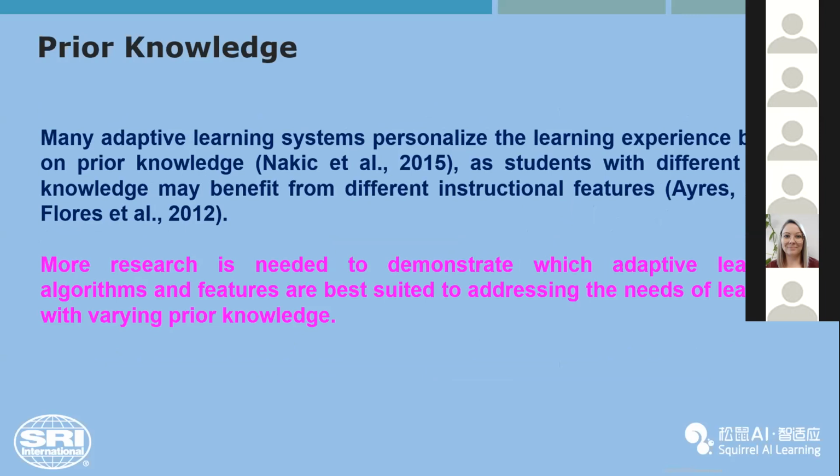One thing we identified is prior knowledge. Many adaptive learning systems personalize the learning experience as students with different prior knowledge may benefit from different instructional features. However, in our reviews, we found that more research is needed to demonstrate which adaptive learning algorithms and features are best suited to addressing the needs of learners with varying prior knowledge. So there needs to be more studies regarding this prior knowledge specifically.